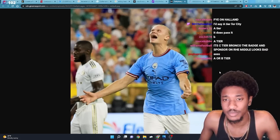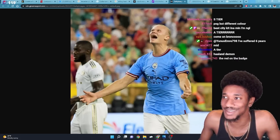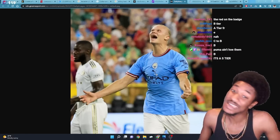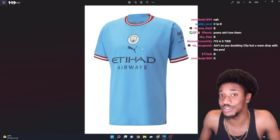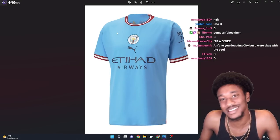I see why y'all would say that. Bro, got a point. The team badge is in the middle, and then the Pumas logo is below it. Okay, I'ma say this. The color scheme of the jersey is cool, but the whole inside is horrid.